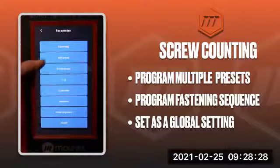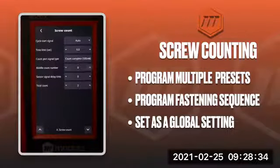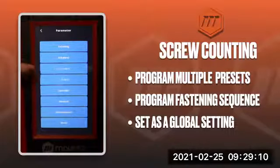But if we come into our screw count menu here in our parameters tab, we can declare what is going to be the global count for a specific type of fastening. Again, not using the models, but if there is communication with line control and a PLC, we do have the ability to send out signals to that line control, either with a middle point or a completion point to allow the conveyor or some other process control equipment to move on. So that is how we could do that with a global type of setting with our screw count.